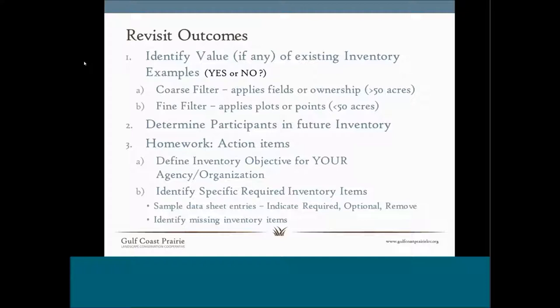But with some of the efforts with that grassland decision support tool, I'm going to speculate, Dave, Lee, that there's going to be some situations where we want to characterize some fairly large areas of grassland with some type of regimented inventory effort in order to come up with a quantitative estimate of habitat value. Does that make sense? Yeah, ironically, to characterize a large area, you need a bunch of fine filter samples.